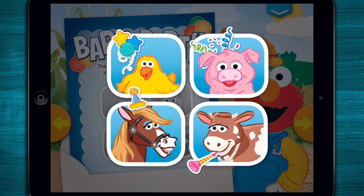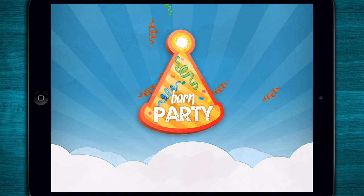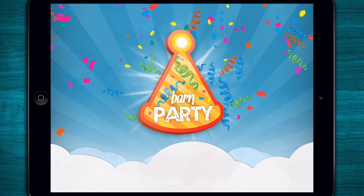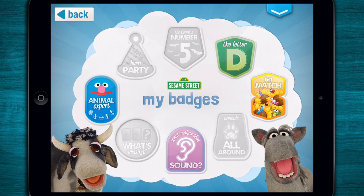You did it! Everyone made it to the party. You earned the maze badge. Amazing! Tap. Yay, you earned a badge!